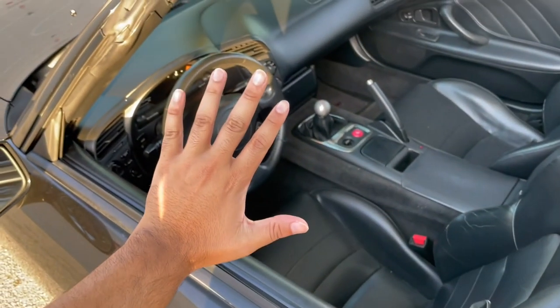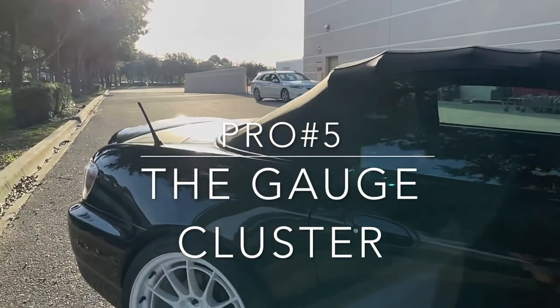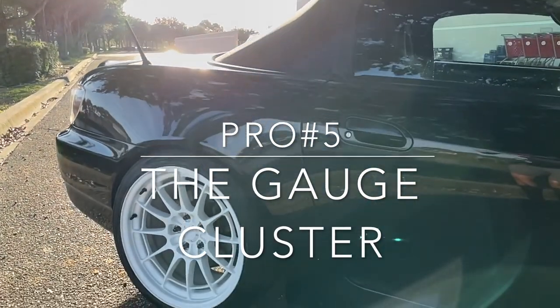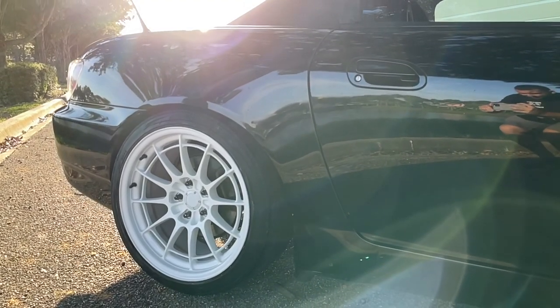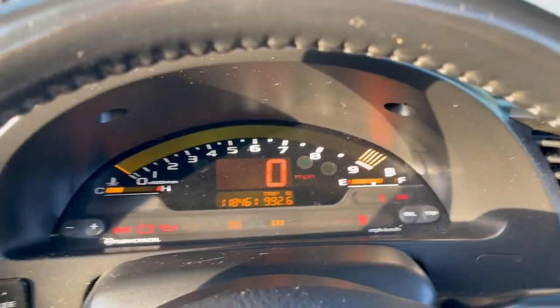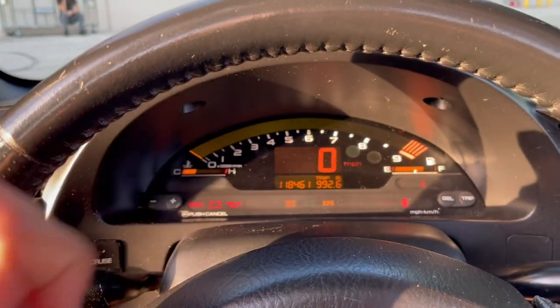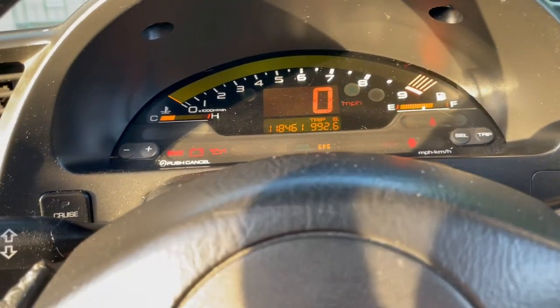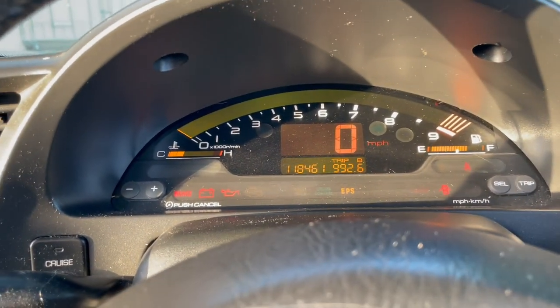Pro number 5. All right, so another pro about this car that I absolutely adore is this gauge cluster. It's got a racer feel, like a race car feel cluster. The AP1 and AP2 have similar clusters, but with a little bit different layout.